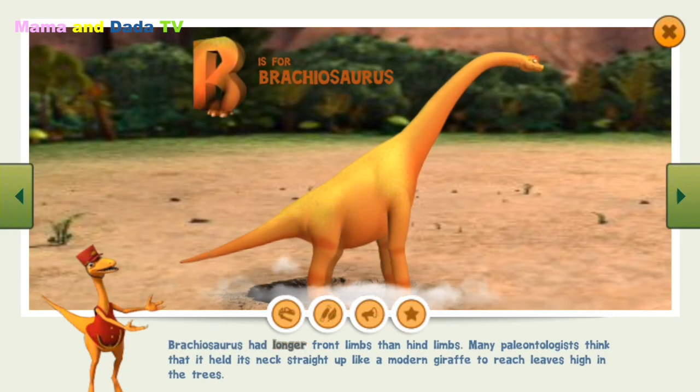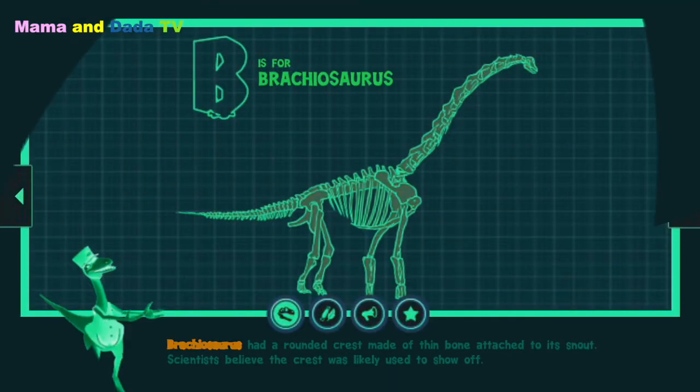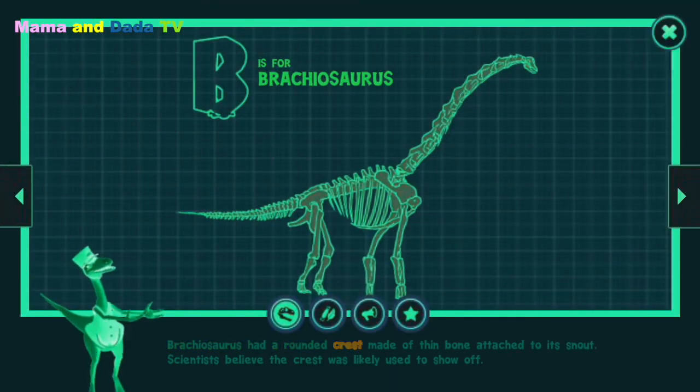Brachiosaurus had longer front limbs than hind limbs. Many paleontologists think that it held its neck straight up like a modern giraffe to reach leaves high in the trees. Brachiosaurus had a rounded crest made of thin bone attached to its snout. Scientists believe the crest was likely used to show off.